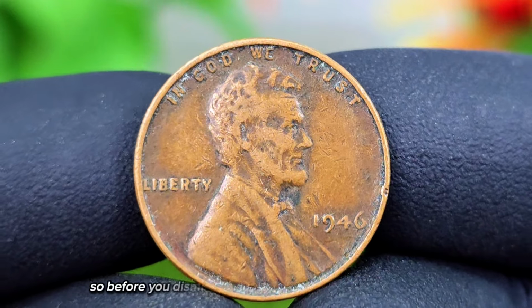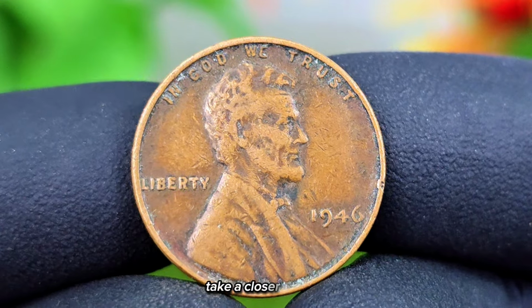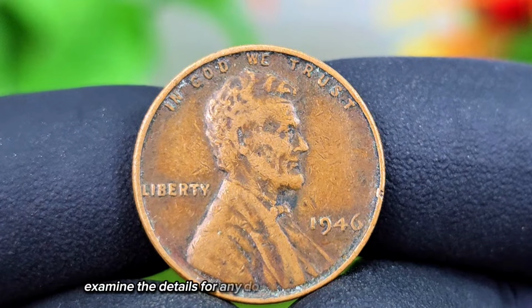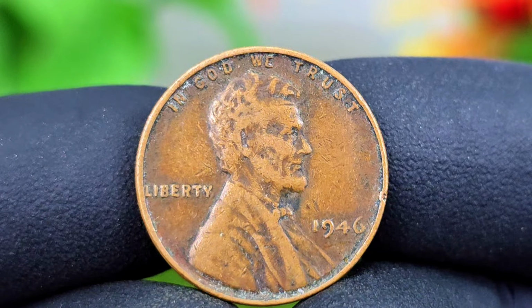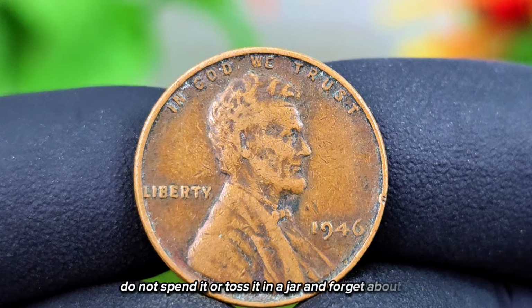So before you dismiss that 1946 penny as just another old coin, take a closer look. Check for that mint mark under the date. Examine the details for any doubling or unusual characteristics. And whatever you do, do not spend it or toss it in a jar and forget about it.